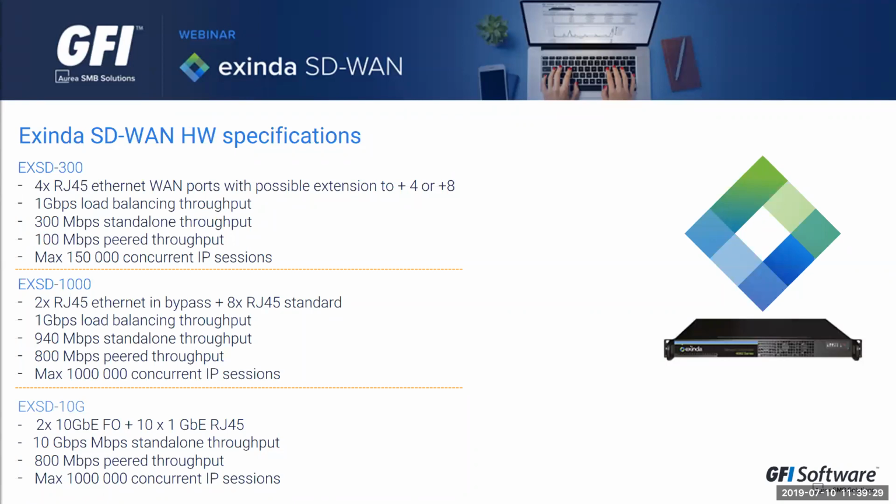So Exinda SD-WAN does have firewall rules features. Yes, that's correct. But I would say we still need to have a UTM firewall in place to secure our network from attacks. Exinda SD-WAN doesn't have UTM functionality. So it doesn't have the intrusion prevention and detection system. It doesn't have an antivirus. It doesn't have content filtering and these other features for which you are purchasing and renewing firewalls and next generation firewalls and UTMs and all these security devices. So I would say, yes, you still need to have it.